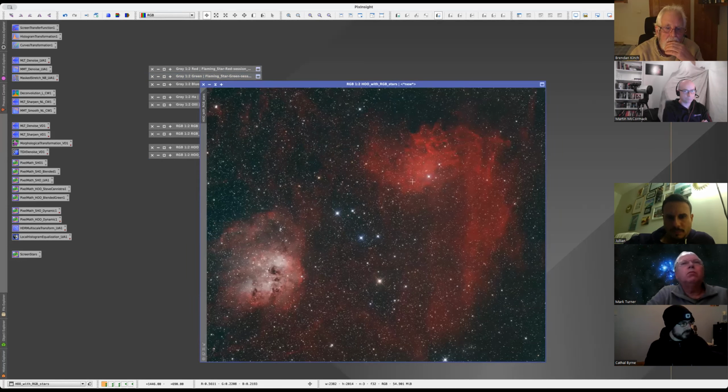This is just basically taking the red, green, and blue stars and then creating a HOO image from the hydrogen and oxygen, and then just a small little curves adjustment, and then just screening the stars back in. We'll talk about each step in a second. I'll explain a terminology there that I use that maybe not everyone's familiar with, but this is our goal here.